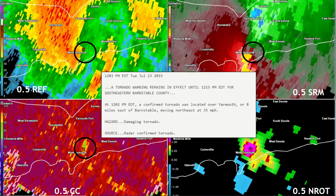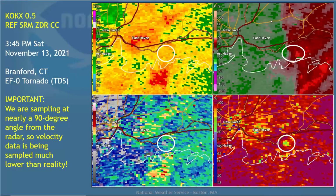I apologize. But yeah, the basic point again was the high reflectivity with the velocity couplet and the somewhat lowered CC. Notice it's not in blue, but it's lower. So that was a case from the Cape Cod tornadoes in 2019. I think we lost a little bit there. I apologize for that. Having all sorts of internet issues tonight, but we'll go on to the next one.